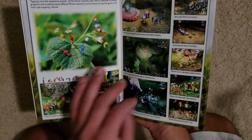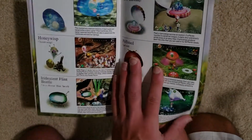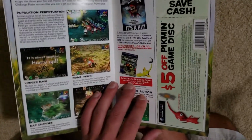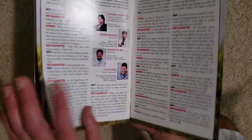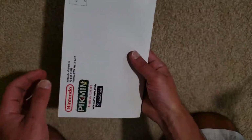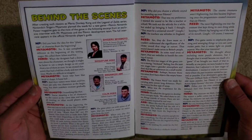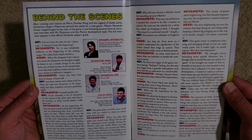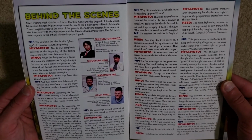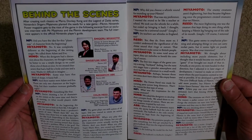Pikmin fans out there? I don't know if people are interested in this stuff, but I just keep it because it's neat to kind of go back. Maybe I'll read this interview. Maybe I'll leave it up for a bit. You can pause it, come back to this, if you want to look over that interview with Miyamoto and Shigefumi Hino.